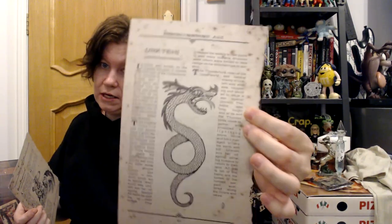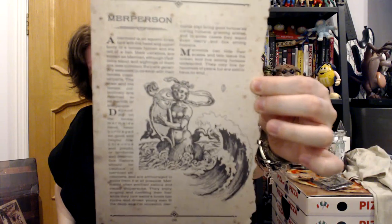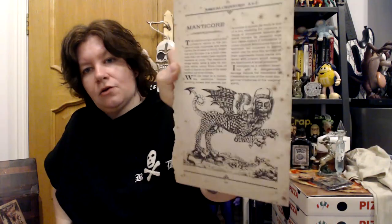And Unte, obviously. And then we have a merperson and a manticore. I did say in my previous video I thought they were adding in an additional one because one had got damaged, so that might be, but again, we'll find out from the chart.